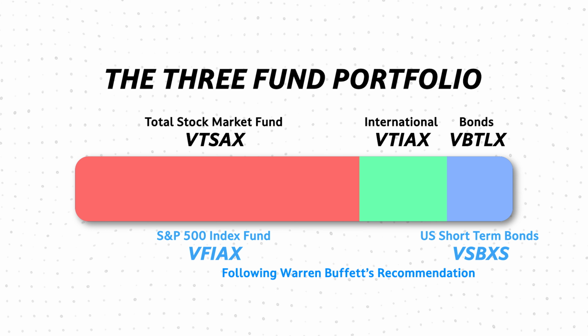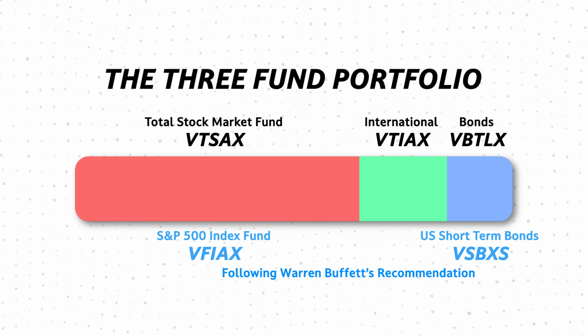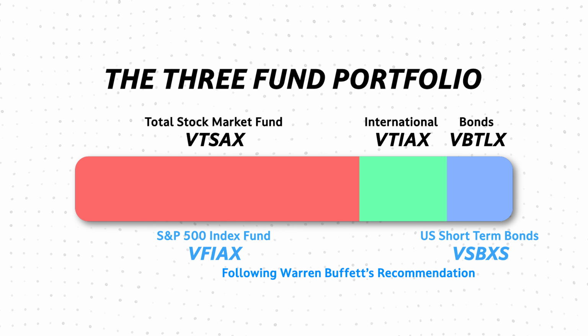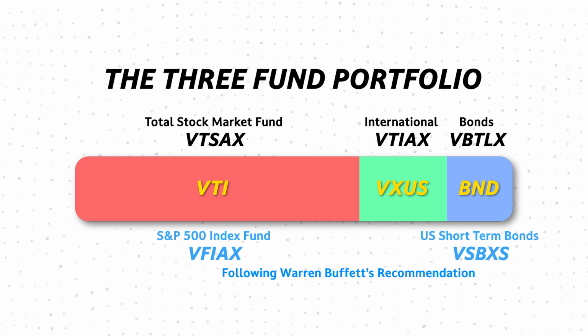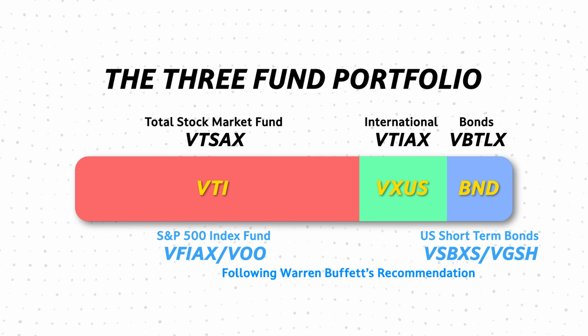If you wanted to take Warren Buffett's recommendations but still have an international fund, you could instead use an S&P 500 index fund, VFIAX, and then for US short-term bonds use VSBSX. And if you wanted to do this with all ETFs, it would be VTI, VXUS, BND, or with Buffett's approach with the S&P 500 and short-term bond fund, it would be VOO, VXUS, and VGSH.